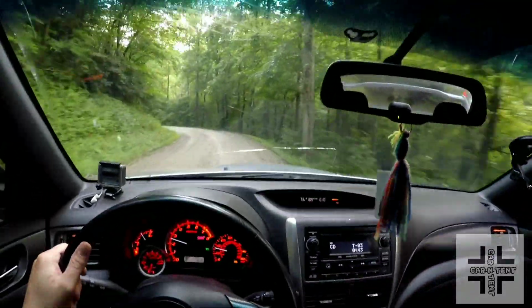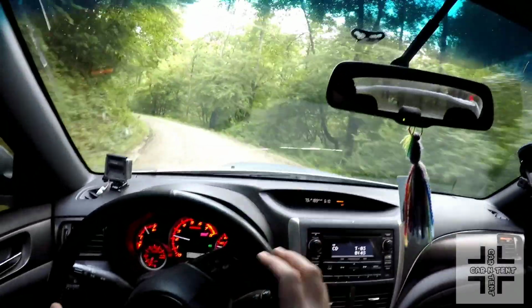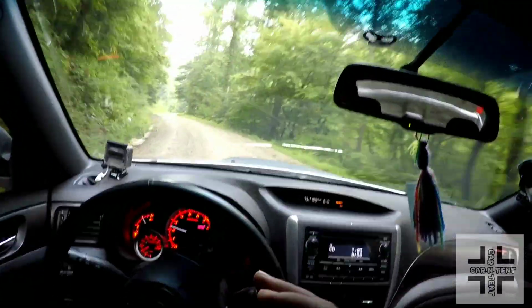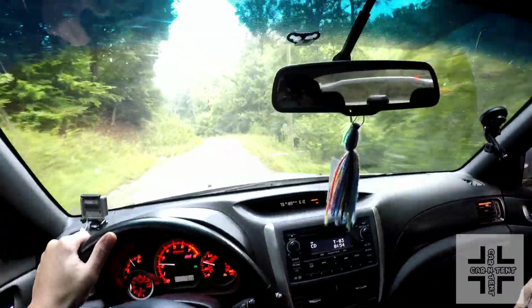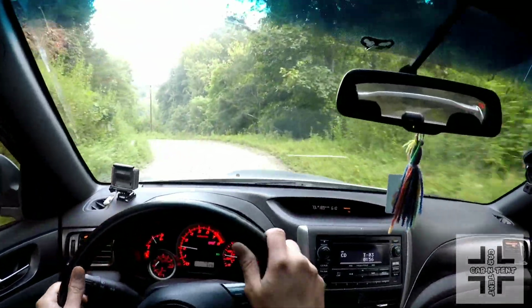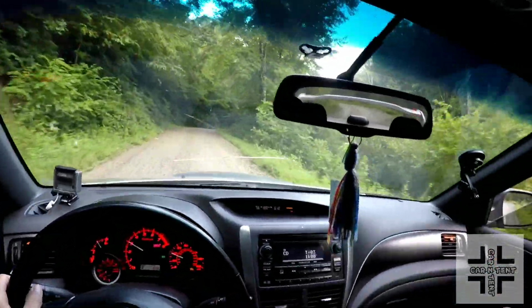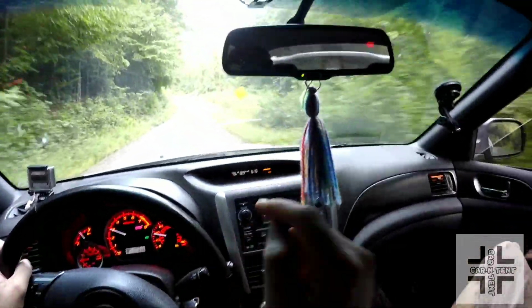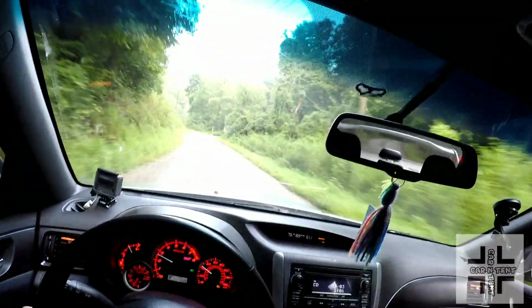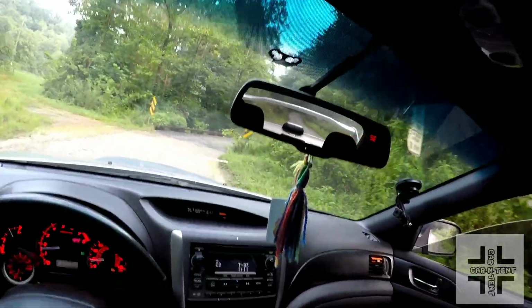Yes. This just brings me back. I love dirt roads. I love the challenge of navigating these very technical roads. And no, I'm not going flat out. This is not my car, and there are other people that may drive on this road, so that's just a quick little drive, guys.